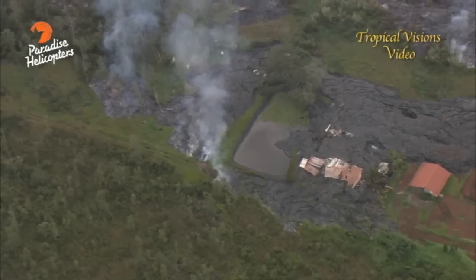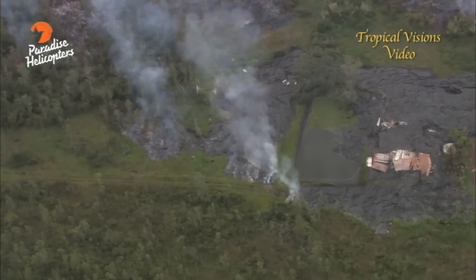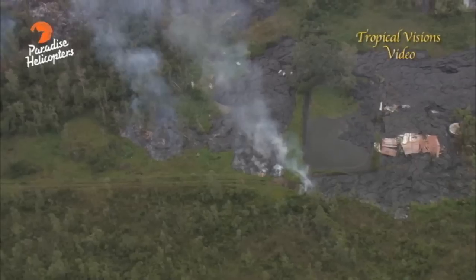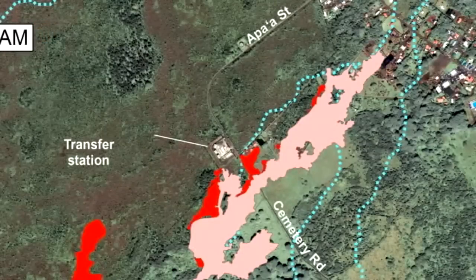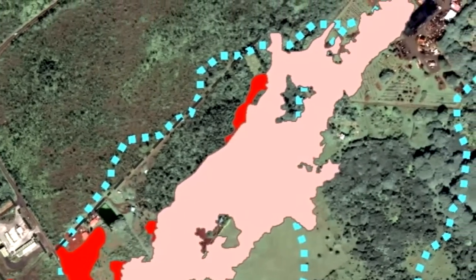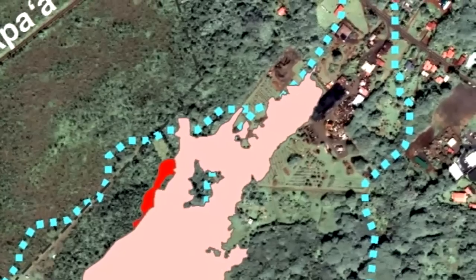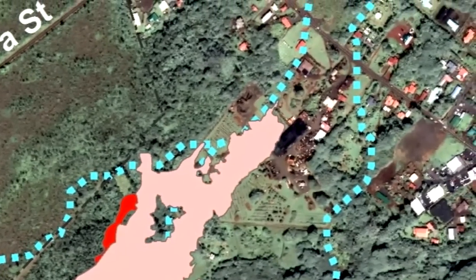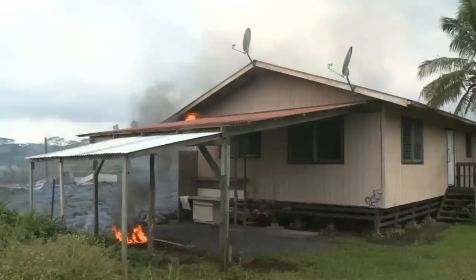Hi, Daryl. This is Sarah with KHON. How far away is that breakout from the nearest home? The closest home, if we drew a straight line, would be the properties that are below the cemetery, putting them at least 400 to 500 yards away from where the activity is. And again, the active portion of this flow is not moving in a direction towards those structures. It's actually moving, if I have to describe it, almost away from those structures, but parallel to Pahoa Road.